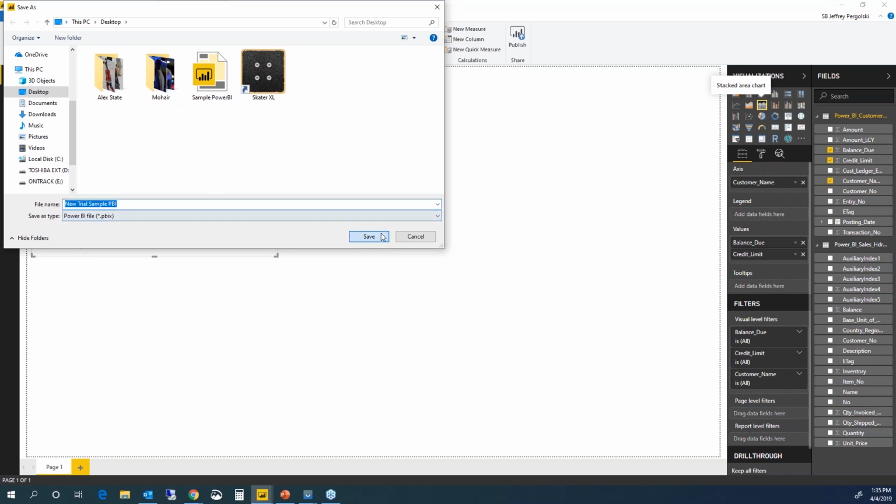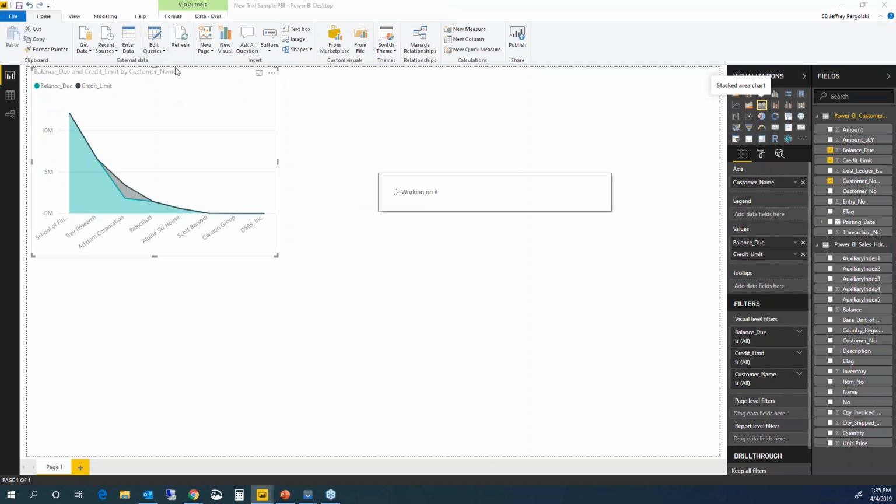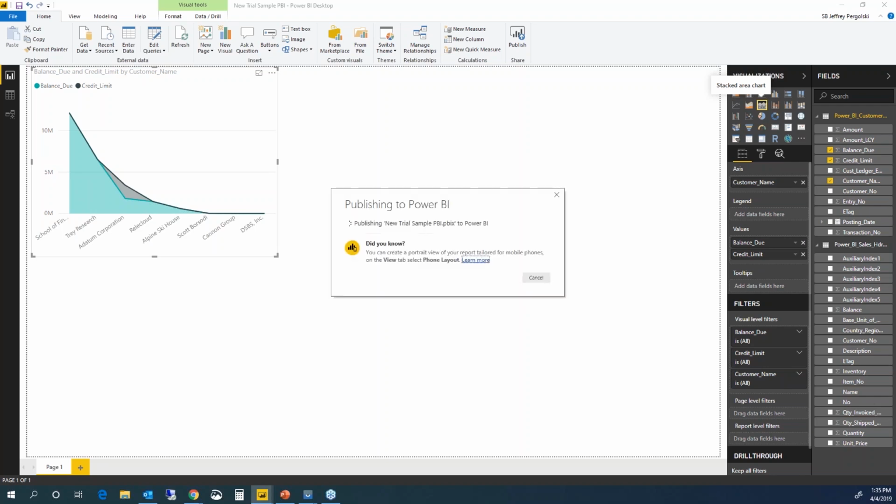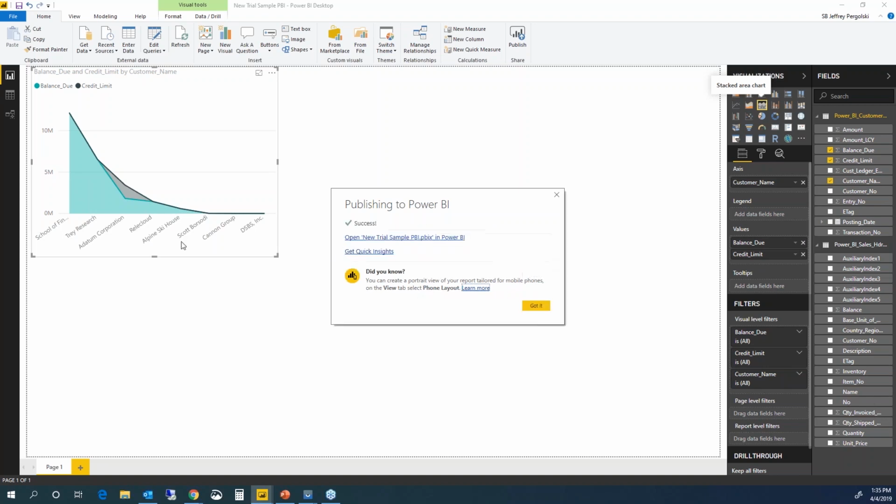I'm going to save that. And then once I've got that saved, now it's publishing it to the Power BI service. So now it's asking me, where do you want to publish this to? I'll publish it to my workspace. There are some helpful hints: you can create a portrait view of this, and that's going to take a while while it's publishing.